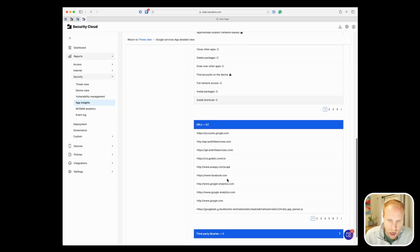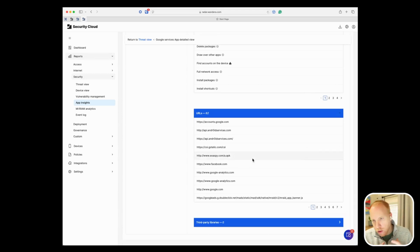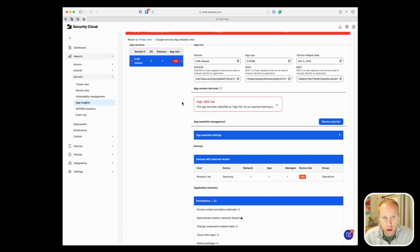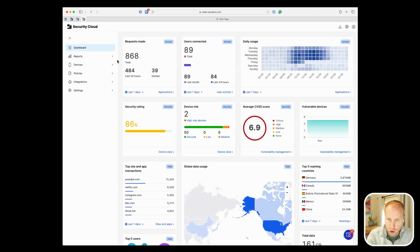And if I go down further, I can see all of the URL activity from this service while it was installed. So this is a great way to be able to come back, understand the analytics of the potential attack that might have happened, what the exposure is, and also why we made the call that we did to place this in a risk category and quarantine, in this case, a service on a device. So we started here on the dashboard. We're able to drill in very quickly and get some analytics about what's happening in the fleet.